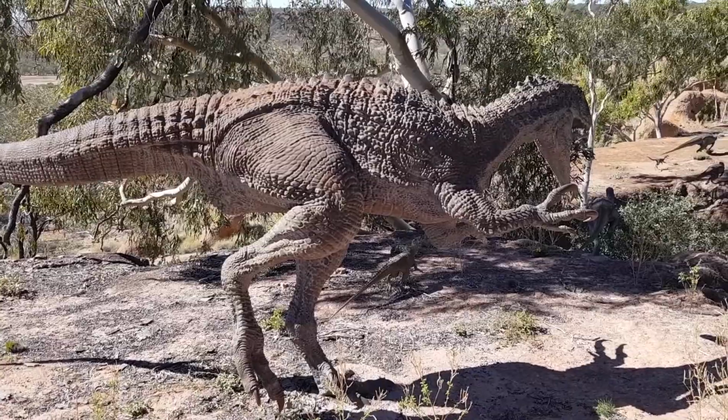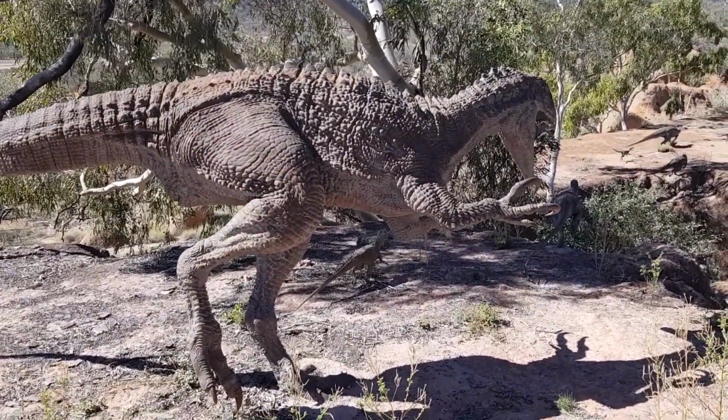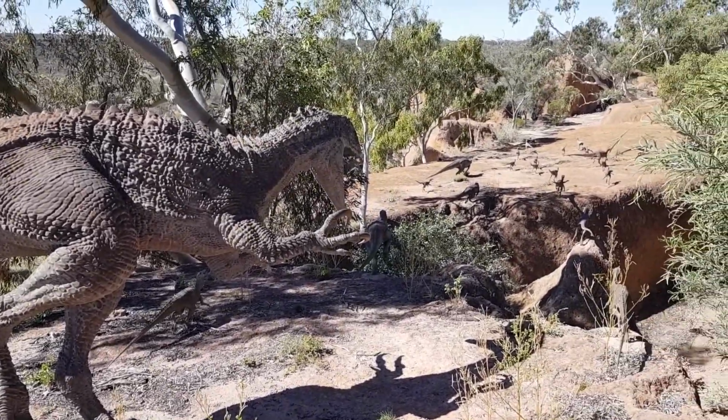So Linda and I are just heading off now down for a walk to Dinosaur Canyon, seeing what else we can see at the age of dinosaurs. So this is showing what a dinosaur stampede would have looked like when a larger carnivorous dinosaur is chasing a group of smaller ones.